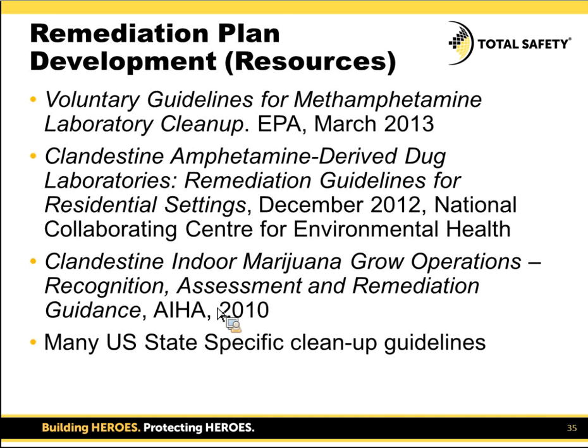So once you've sampled, or not sampled, and you've done your initial assessment, then it comes time to develop the remediation plan. There's quite a bit of guidance for remediation of particularly methamphetamine laboratories. Most of it has been driven out of the US. There's less information available, but still becoming more so, for grow operations. There are quite a few resources available, and these are just some examples.